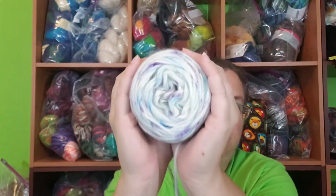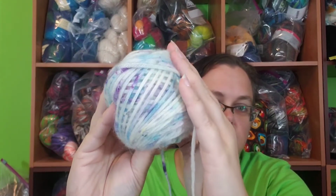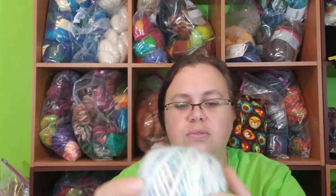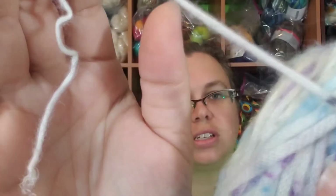So this is one of my new yarns, and I'm calling this colorway Frost. It's a white that's variegated with some purple and some light blues. There's a few speckles of gray and black in there as well. And it's an interestingly constructed yarn. If you can see it up close-ish, you can see it's a chain construction.